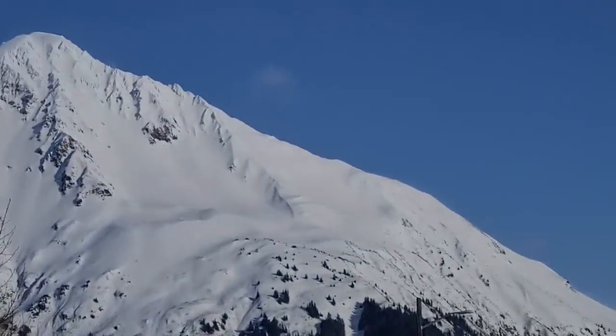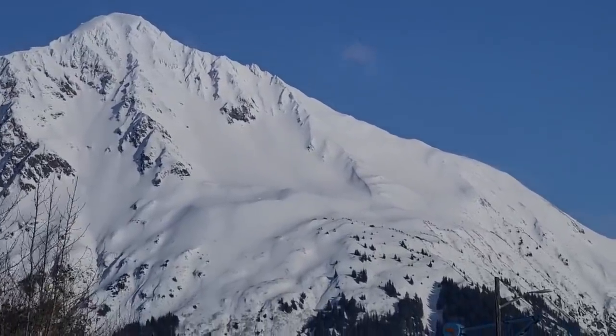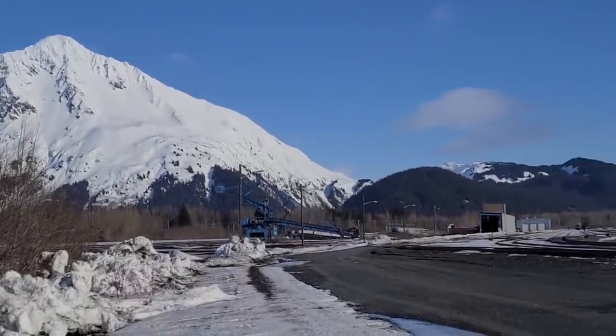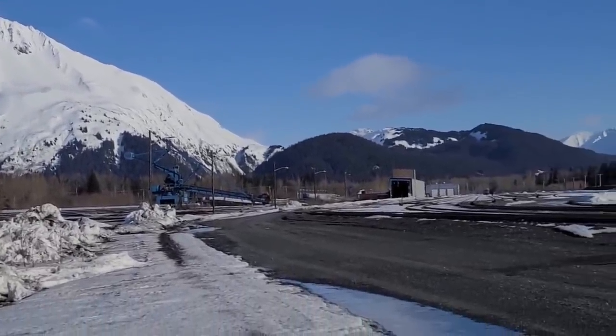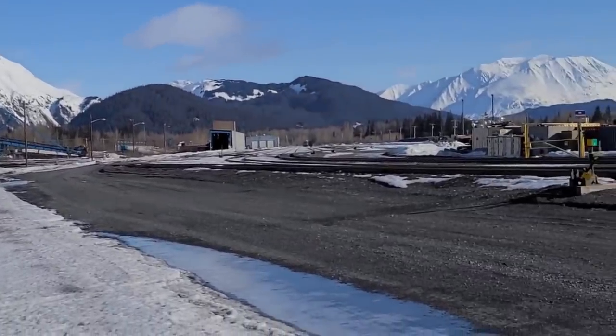Now there's a glacier on the other side of that mountain called Exit, E-X-I-T, Exit Glacier, and if I get time I want to go to the edge of the glacier, but it's really not prominent in the winter since everything's white.